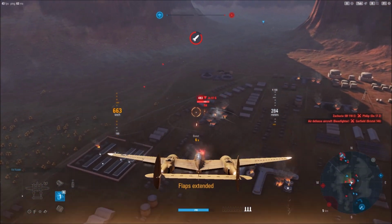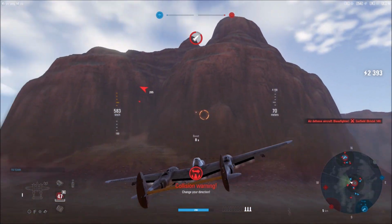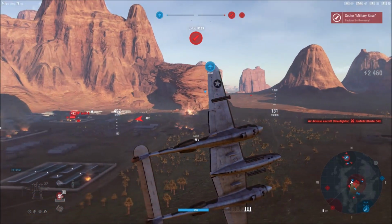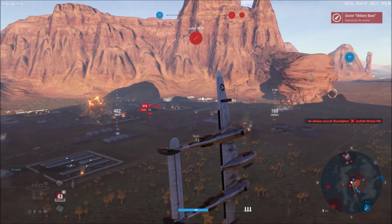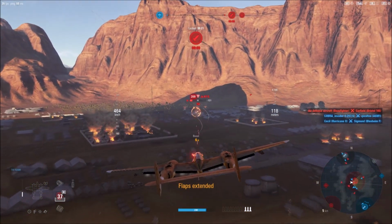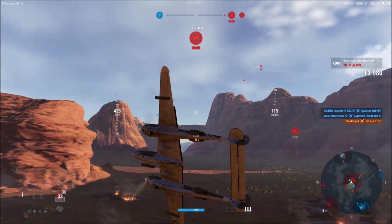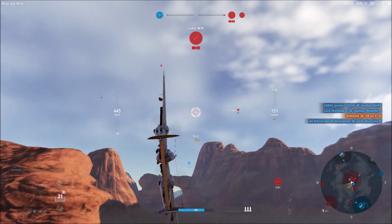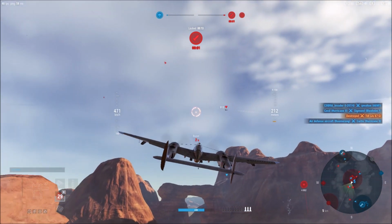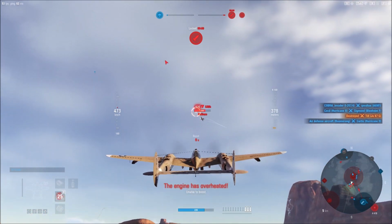Alright. Alright, we'll come back around here. Make another pass at that ground attack aircraft. And we've got another ground attack aircraft up here. We'll intercept him and take him out, hopefully.